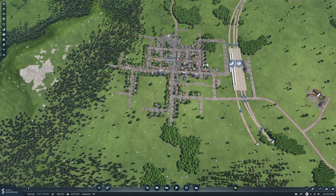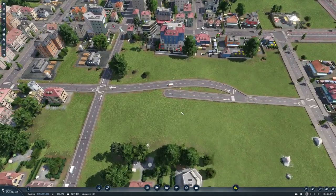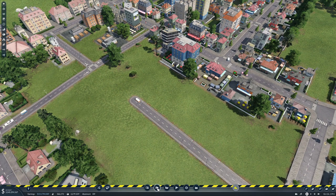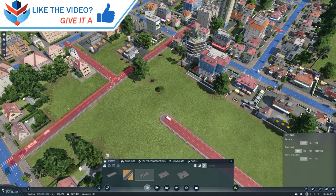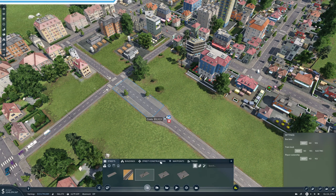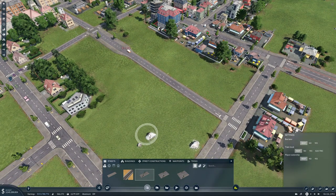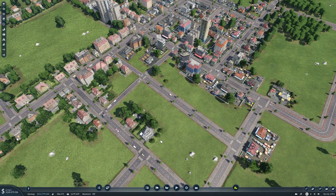Now we need to get some passenger and truck lines in here. What is that road? Look at that. Why would you build like that? Let's go. Like that. And I think I'll upgrade this as well to that. Okay, yeah, I think that's better.